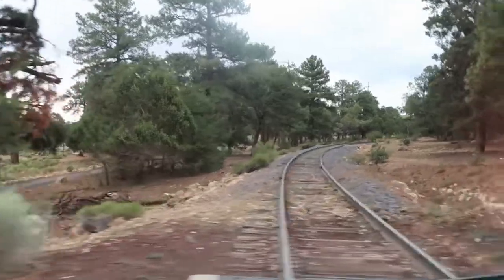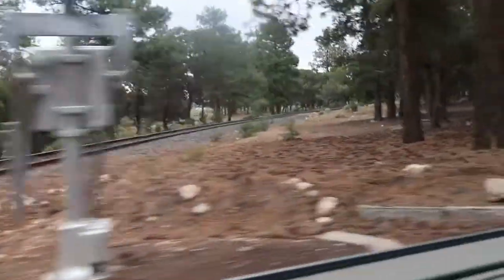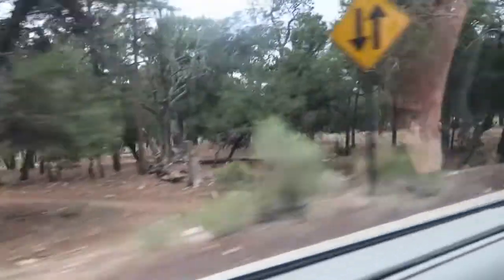Don't hate you missed the hike, but I doubt y'all would have done it anyway. Y'all probably wouldn't have done it, would you? I think y'all would have went back to the bus stop. I wasn't real crazy about the one that's hiking out there to Powell Point. Oh my gosh.